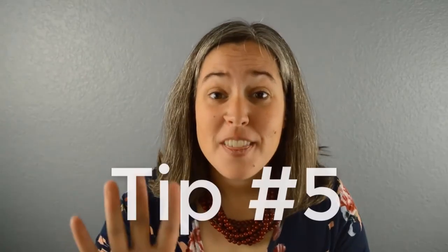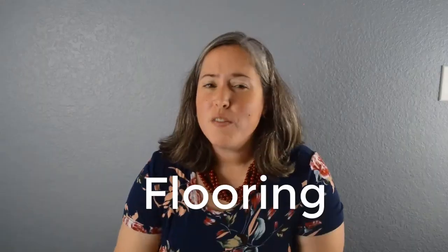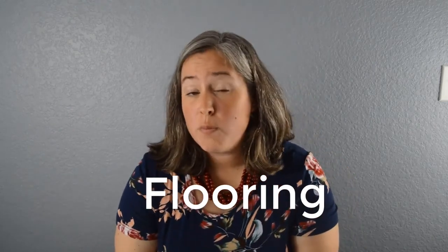All right, so the fifth thing that you absolutely want to do when you're thinking about updating is the flooring. Now, flooring impacts the value of your home more than you would think. The appraiser will even give you a boost on this one. Now, any type of real wood that you choose to put down is going to increase the value of your home, whether that be bamboo, hardwood, hand scraped. I mean, there are so many different types. As long as it's wood, it's going to increase the value.